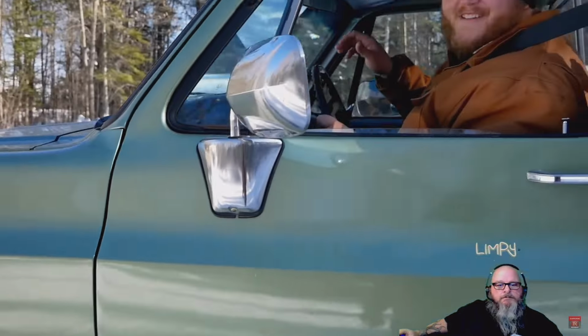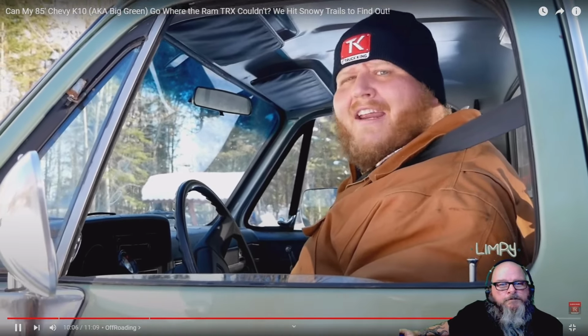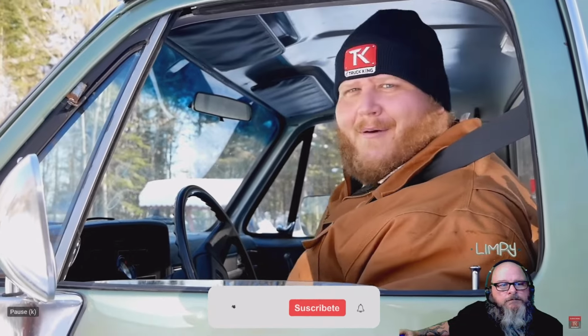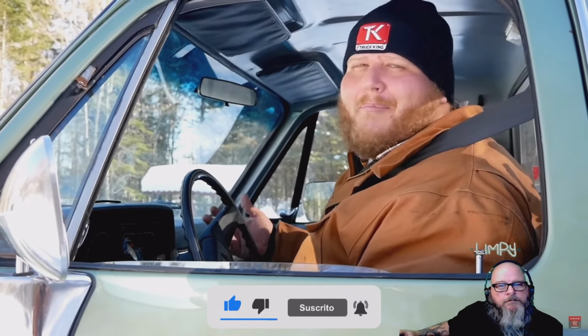Woo-hoo. Well, folks, that is it for our day out here on the trails with Big Green. Honestly, I've owned this truck now for going on 2 years, and after what we did today, I love it even more. I think it was really impressive out there. And no, of course, it doesn't have any creature comforts. It's not even a crew cab. I don't have any touchscreens. I don't have any screens. So the Ram beats it in a million different ways. But when it comes to going off-road, sometimes simple, basic, and lightweight is the way to go.